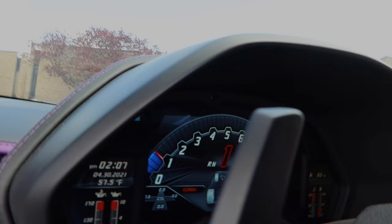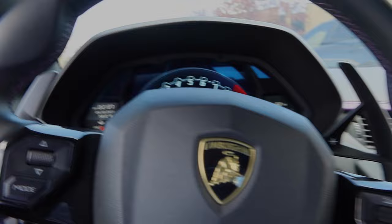So how do we put this in neutral? I think I slide both gears. All right, so it's in neutral now. I'm gonna engage the parking brake. All right, it's not moving, we're good.